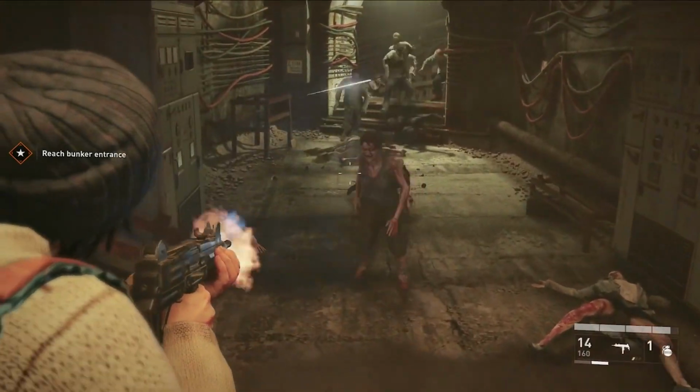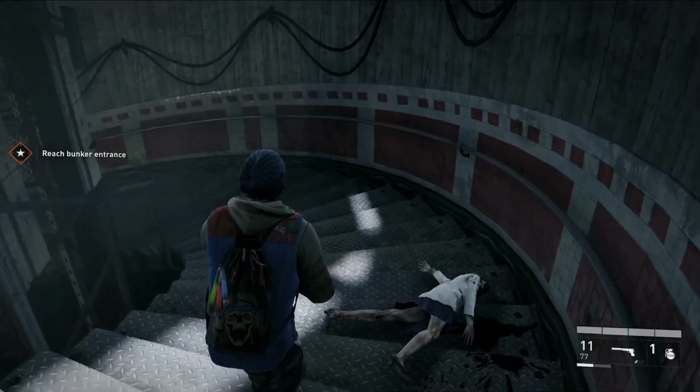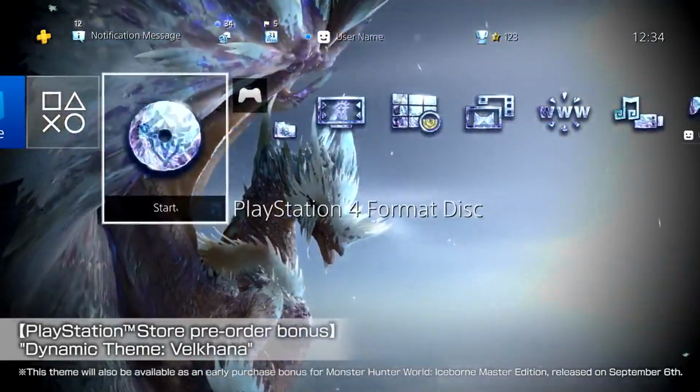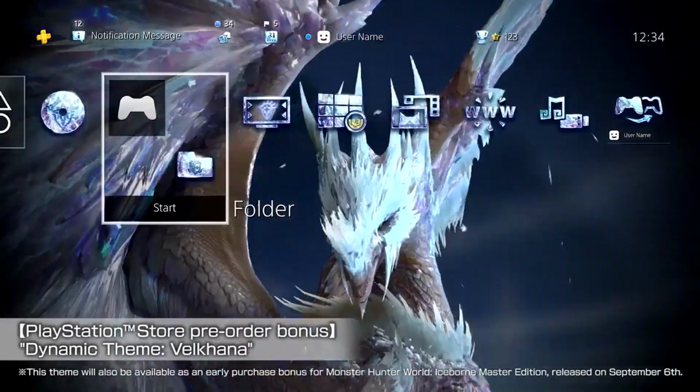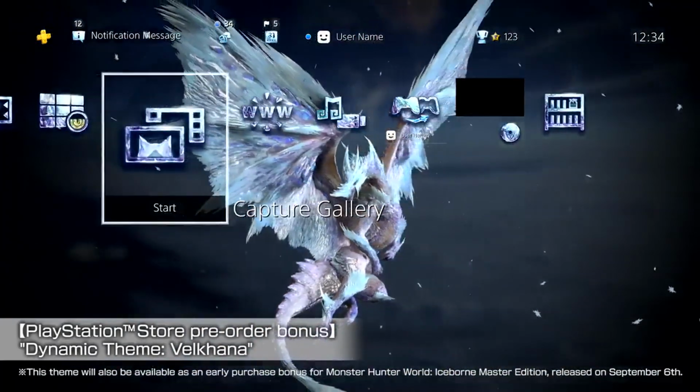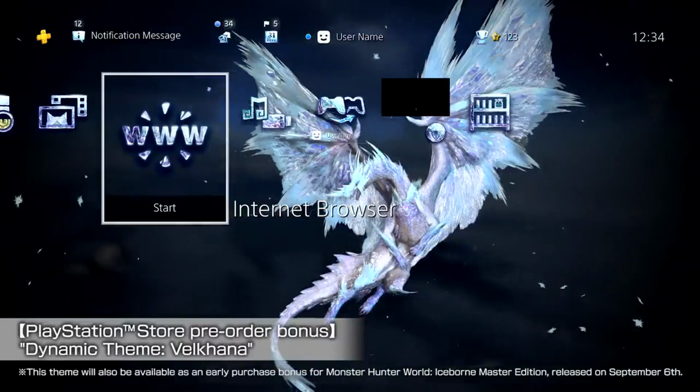Okay, so the deals are great. I wanted to lastly make note of two quick things. The Monster Hunter World Iceborne expansion is going to be out in September. However, if you do pre-order the expansion or get the digital version of the Master Edition, you will receive a frosty dynamic theme, and this is one of the best dynamic themes that I have seen.